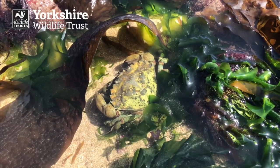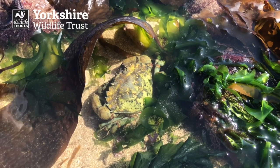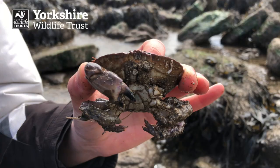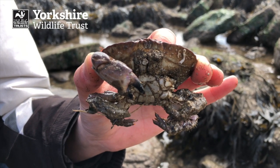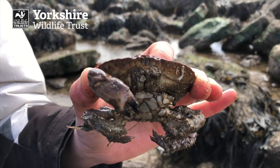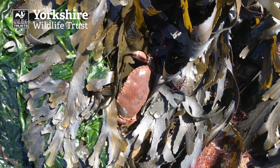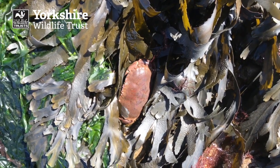This particular shore crab is green in colour to camouflage against the seaweed, making it difficult for predators to find them. Sometimes you will find a crab with a missing claw or leg. This is usually an escape strategy where they can drop their limbs if a predator has got hold of them and escape. They also have the amazing ability to regrow these missing limbs.